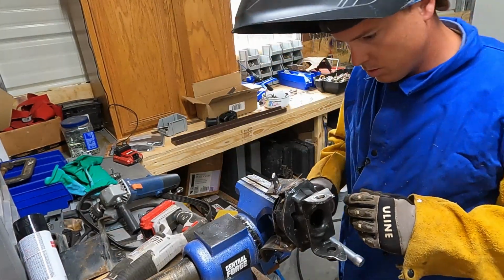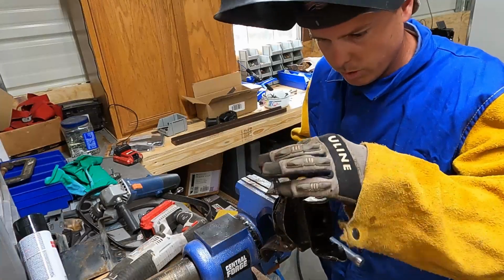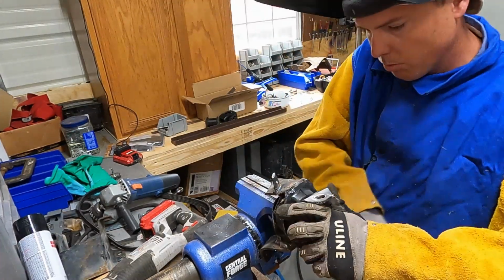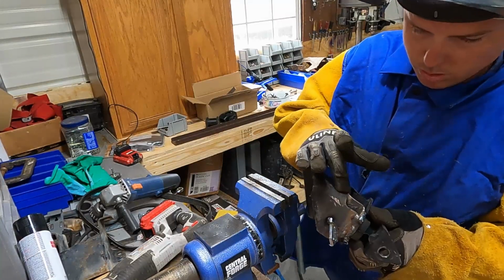Hit it with a grinder, not so much to cover welds, because the welds aren't bad, it's just I don't want to get cut. Oh, I did want to run a weld right there.